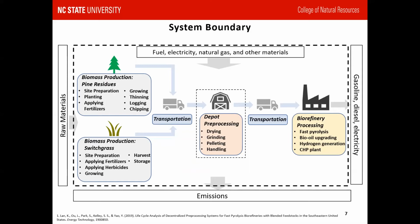For the decentralized configuration, the biomass feedstocks will first be sent to the depot by initial transportation. Then at the depot, we pre-process the feedstocks to produce pellets. Then the pellets are sent to the biorefinery by secondary transportation to produce biofuel. If it is the traditional configuration, then the depot in this dashed line box can be skipped.